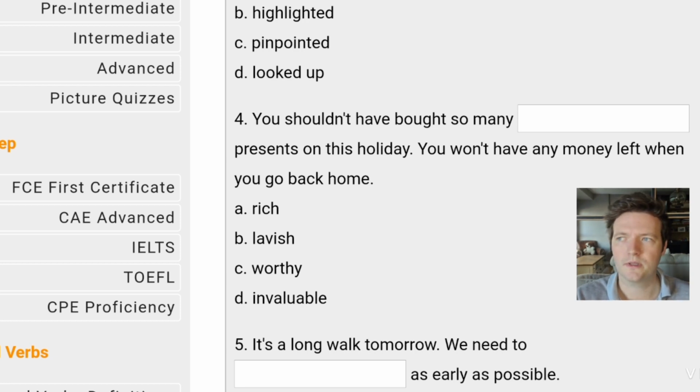Well, something is worthy. That's a good thing. Invaluable doesn't really make sense. It's lavish. Yeah, I think lavish means that when it's excessively splendid, it's more than is needed.